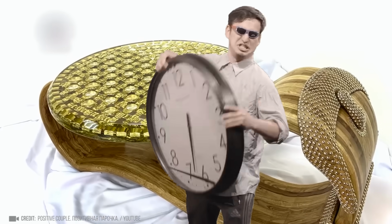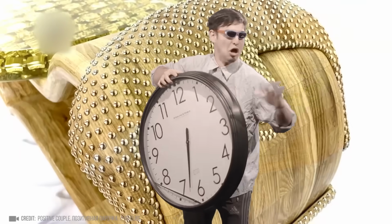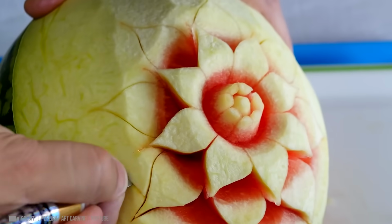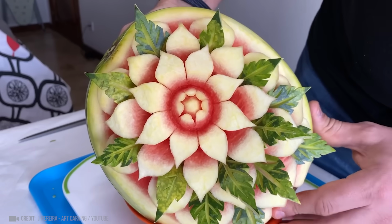It's time to stop! It's time to stop, okay? No more! And this is how you carve a watermelon to turn it into a beautiful flower. But how are we supposed to eat it?